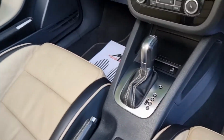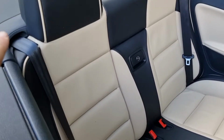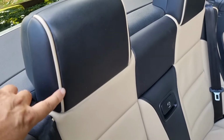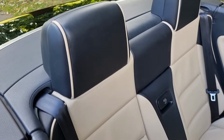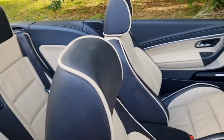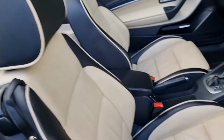So I was just showing you all of the inside of the interior based on the exclusive model. So you get this really light cream colour with the black and the kind of, I wouldn't say pinstriping, but there is a name to it, but I've lost it at the moment. Going around here, the piping, that's it, the piping. So you've got that cream piping along the black.